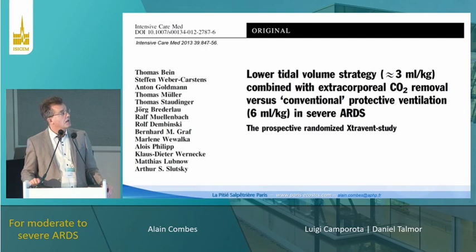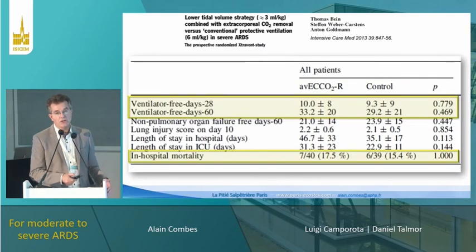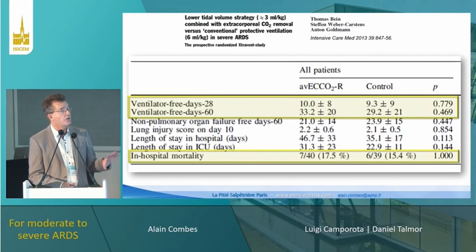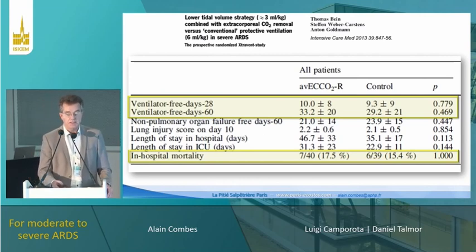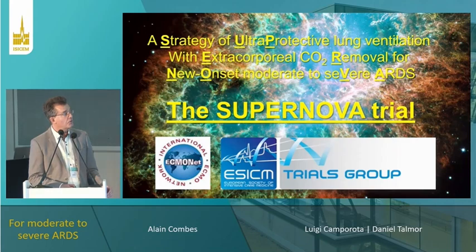This is the older now Xtravent study, which tested with the Novalung AV shunt a strategy of decreasing the tidal volume from 6 down to 3 ml per kilo predicted body weight here. And there were 40 patients randomized to this strategy, 39 here to the classical ARDSnet strategy. And actually, this study was a failure as the primary endpoint is concerned. There was no difference in the number of ventilator-free days at day 28 and day 60. Post hoc analysis showed there may have been a benefit for those patients with a PF ratio below 150. So this might be also an indication for the future.